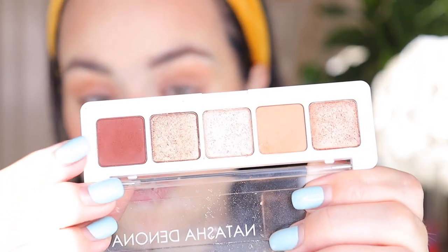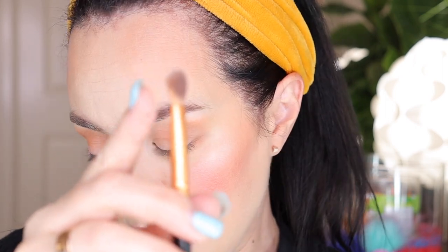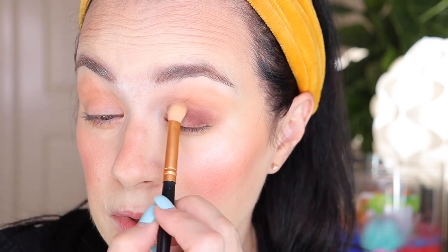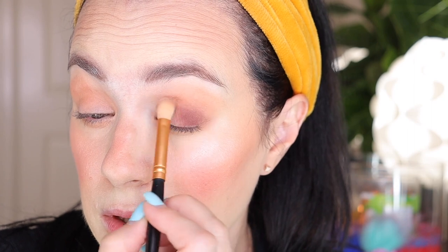Now I'm going to go into this dark brown shade. Let me use a Morphe brush, and it's like fluffy but has more of a flat head. Okay, so I'm gonna go into this one and kind of go in the outer corner and pack this out here. Just to darken this area up a bit. Whatever I've left on my brush, blend it into the crease. Okay, we're gonna get back to that eye. Let's do the same thing here.